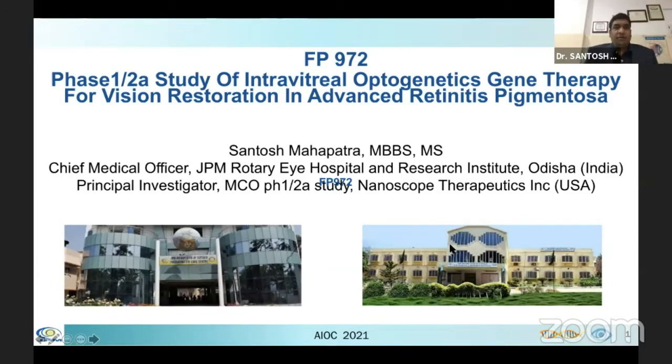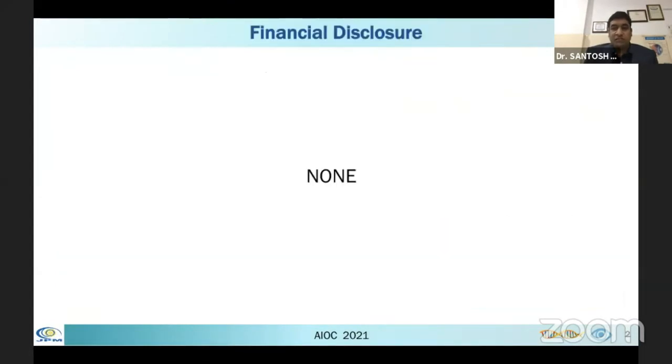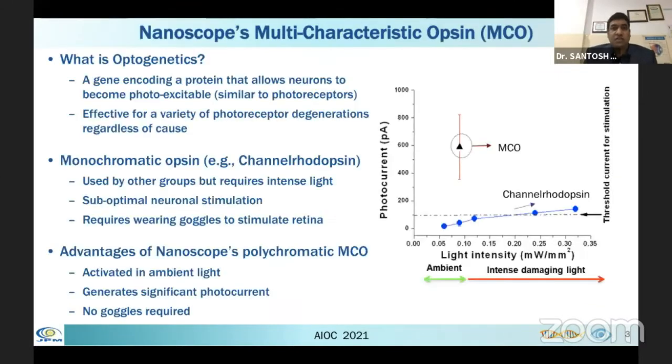I am presenting a very new study named Phase 1-2A study of intravitreal optogenetics gene therapy for vision restoration in advanced retinitis pigmentosa. This is gene therapy which is being applied, to my knowledge, for the first time in the world. I have no financial disclosures.